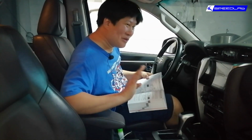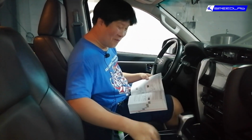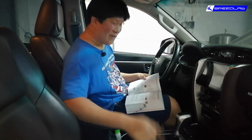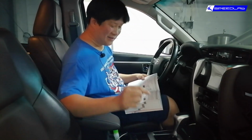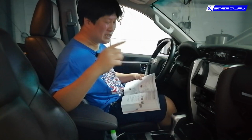So this is what these two buttons mean. It has absolutely nothing to do with engine power, okay? It controls the transmission shift points. I hope that makes it pretty clear right now, because literally every single person who's asking about the remap on a Fortuner asks me these two things. So this is the video that explains it to you.